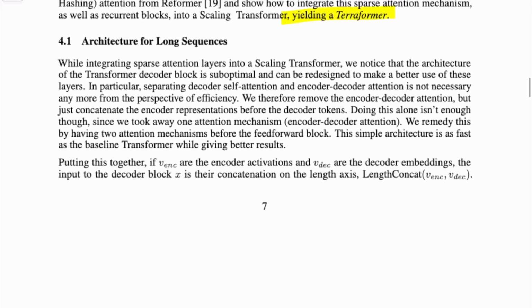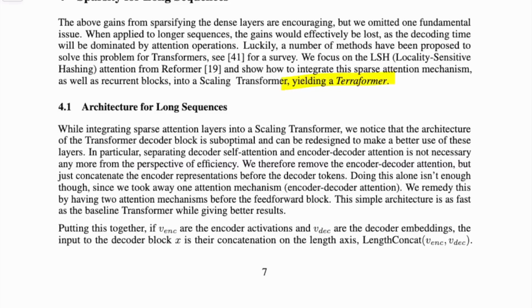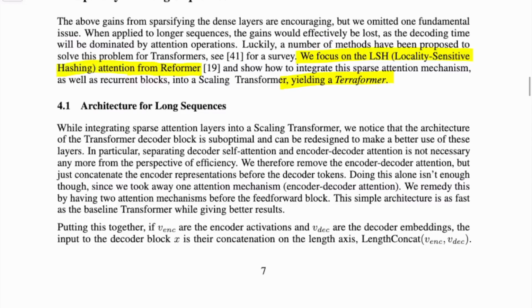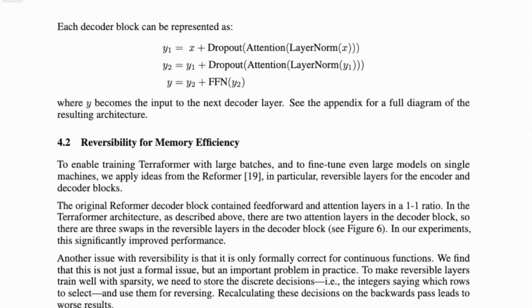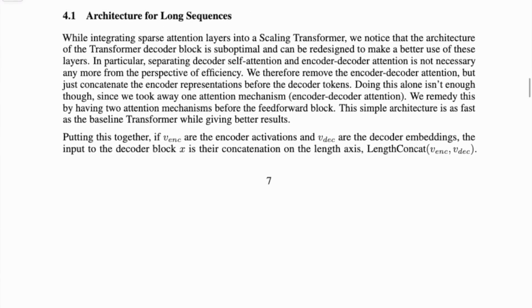So what they do is they use essentially the architecture from the attention from Reformer. So yes, we focus on the locality sensitive hashing attention from Reformer. Was that Reformer? I thought that was Performer. I am confused by my own stuff. Reformer, yes.